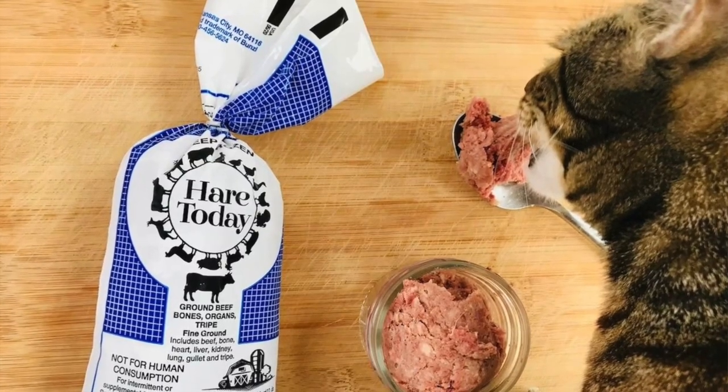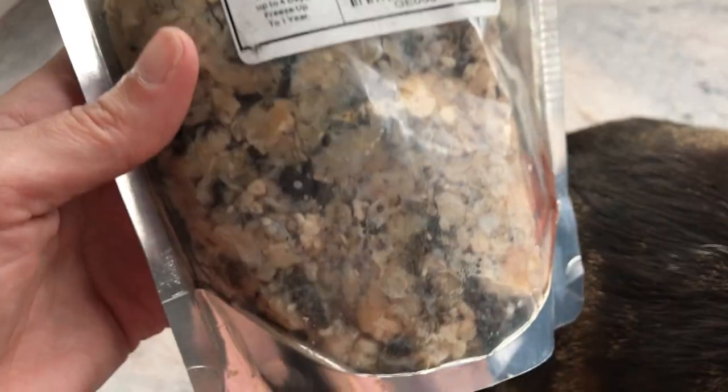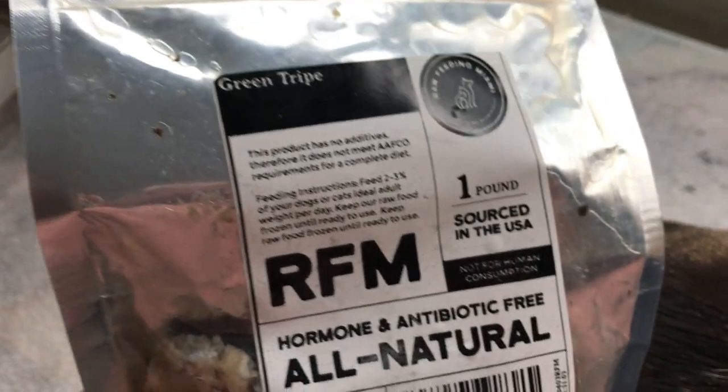So where to buy raw green tripe? The places that I'm familiar with is Here Today, although I've never purchased green tripe from them before because they sell out really quickly. But Jericho did eat, before he was eating more of a whole foods diet, their ground beef, bones, and organs, which also includes tripe in that mix. So he has had that, but not their product that's only green tripe. The place that I currently buy from is Raw Feeding Miami. Now, Here Today is on Susan Fixon's 2023 list, human grade quality. Raw Feeding Miami is not.